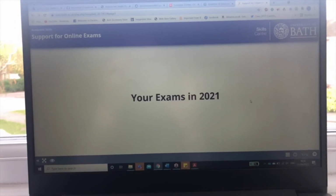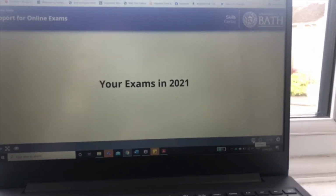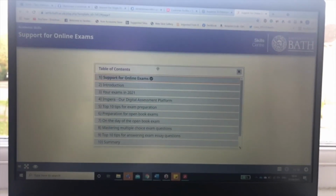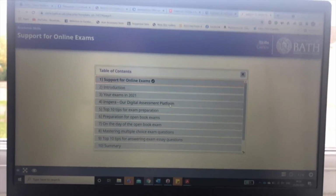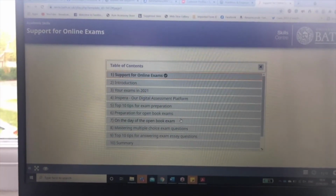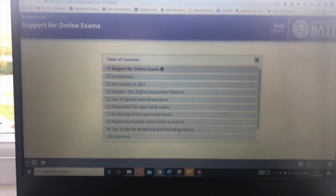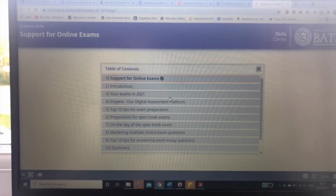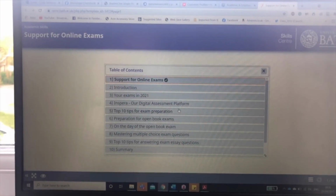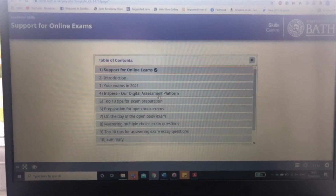So you're probably wondering what's actually covered in this module and how it can be useful. This is what you'll see when you first head on to the online exam skills module. What I'd recommend doing is going straight to the bottom right hand corner and looking at the contents page. There's loads of different things, from Inspira, the online digital platform you'll be doing your exams on, as well as top tips for open book exams, for multiple choice questions and essay questions. But the most important thing is that you don't have to do all of them. You can do whatever you think is most relevant, and you can come back to them later if something else becomes relevant.